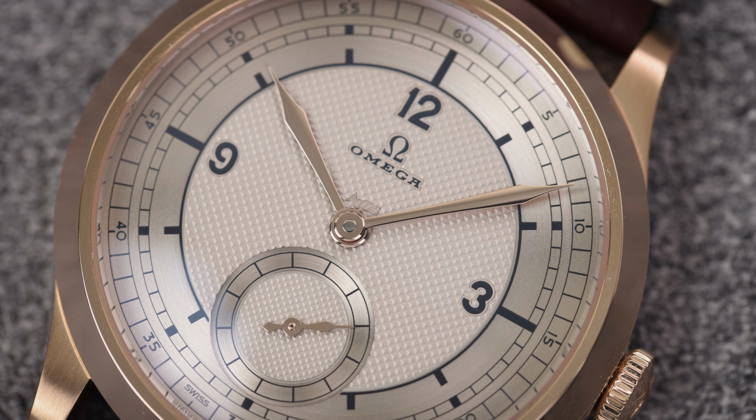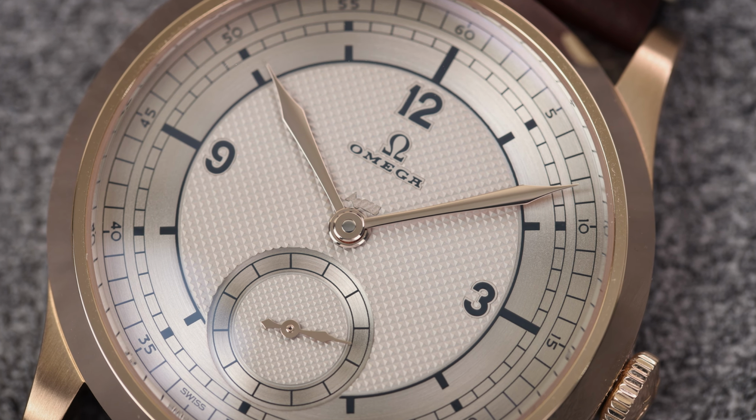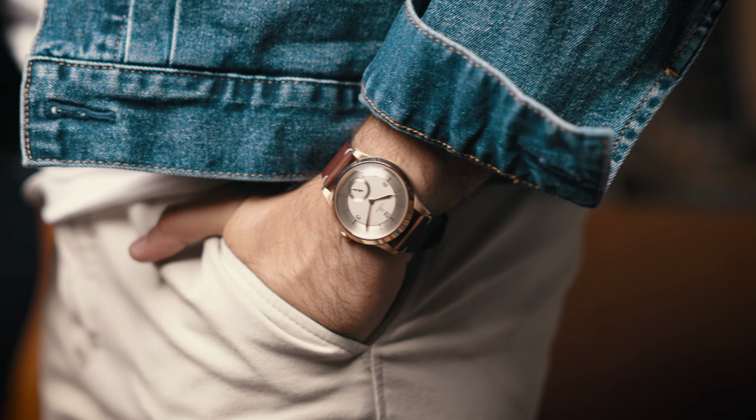But here, what I love is that they've maintained the originality of the original 1939 vintage aesthetics, but this time with that beautiful Clou de Paris pattern. It just adds another layer of depth to an otherwise boring dial. And I love that. I love this watch. Even the case dimensions aren't too bad.